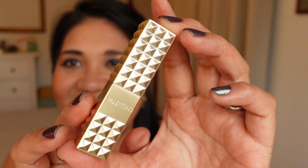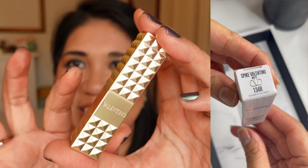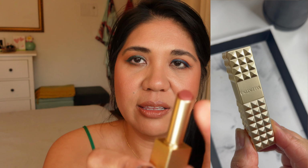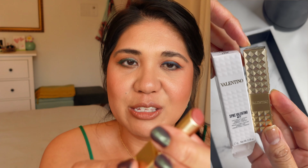I got the shade 134R, and look how beautiful this is. I love the packaging. Look how hot this is. Not all packaging is done well, and this is done well. So it's magnetic, and I think I have some pictures I can put up here. When it came here, the icon was embossed on the top of that, but it's since gone since I've used it.